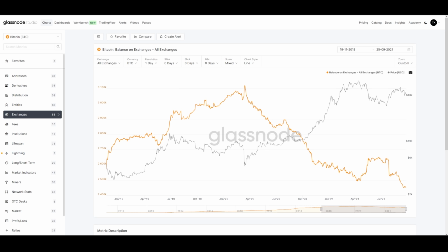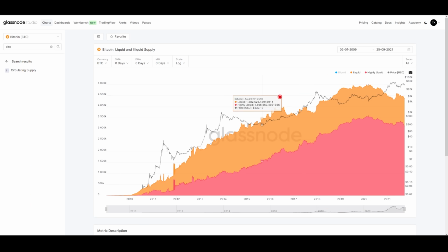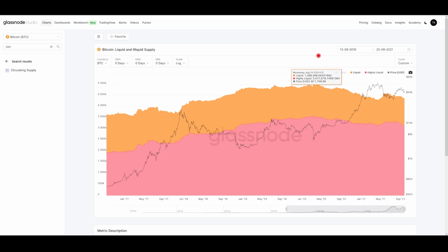Because think about the psychology of this. These people who are making up this liquid supply have experienced so much emotional turmoil as a Bitcoin holder in the year 2021. You kidding me? The amount of crap that they've gone through. First, Tesla says they're going to take Bitcoin for payment. Exuberance. Then a couple months later, they change their minds.